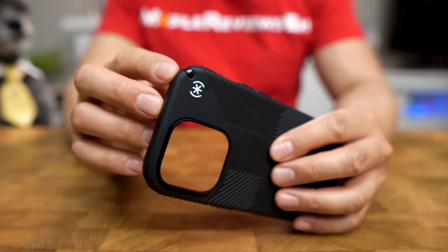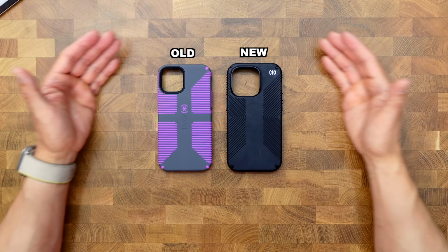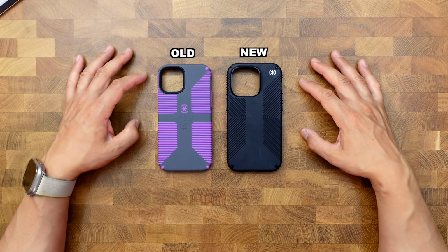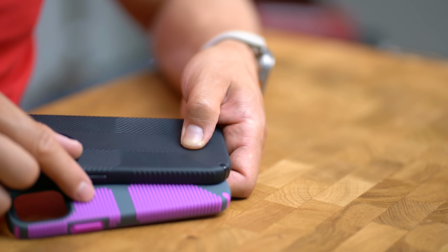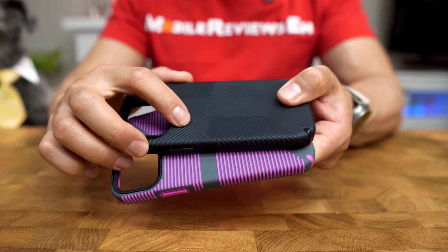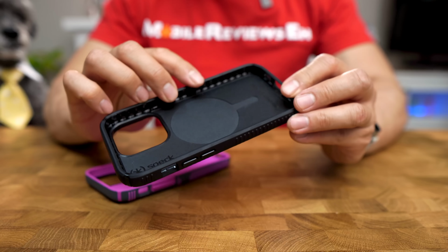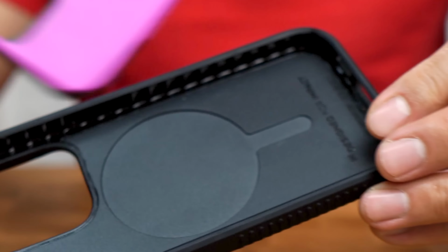All right, let's take a nostalgic spin and talk about this case, the Speck Presidio2 Grip. Now Speck took their sweet time incorporating MagSafe into the grip. But I do have to say the result is actually pretty cool. The grip portion of the case now actually blends directly into the back of the case, which is kind of neat. Now on the inside of the case, Speck went back to their ridges on the inside of the case instead of the solid TPU.